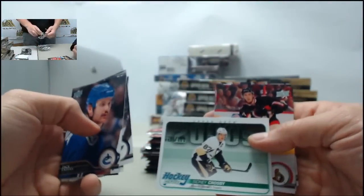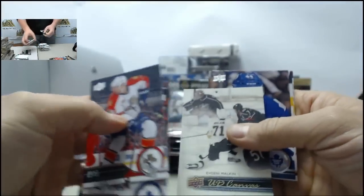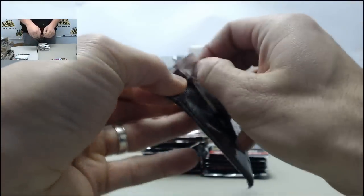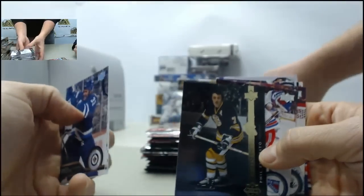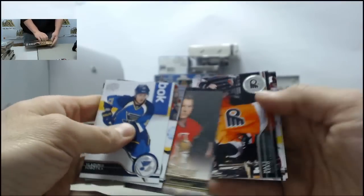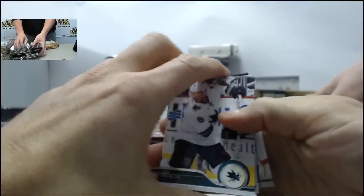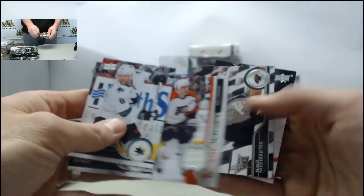Next pack, Sidney Crosby, Hockey Heroes insert. Next pack, Evgeny Malkin, Upper Deck Canvas insert. But that's a parallel insert there. Next pack, we have a Phil Esposito, Shining Stars insert. Upper Deck Canvas, Curtis Lazar. Next pack, first jersey of the box, Eric Lindros, Philadelphia Flyers. First jersey hit.